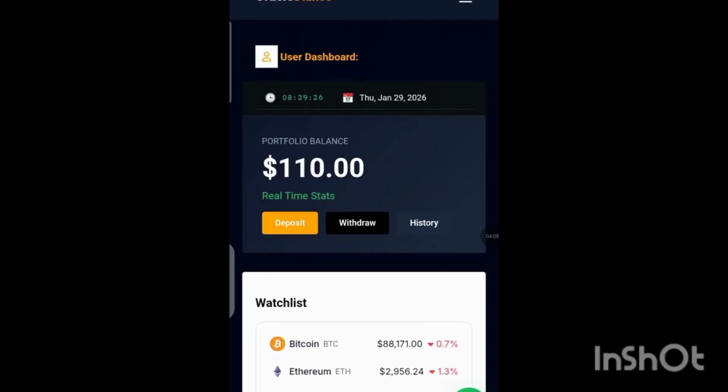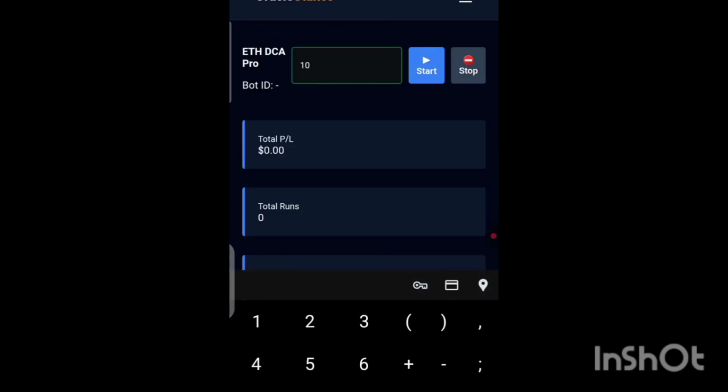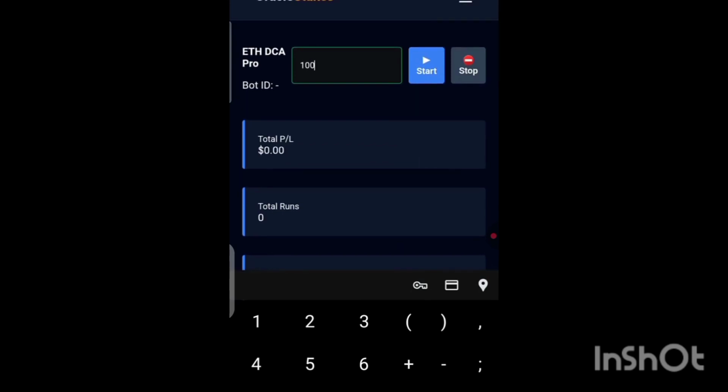The next thing is for me to go directly to the bot, because I've already purchased it. Right now I'm going to start with 100 USDT, so you can see it here live and direct. I'm going to click on start so that the bot starts running right away. The bot has analyzed. Remember, this bot gives signals ahead of time. Once there is going to be a trade, it will come like an SMS on the app.